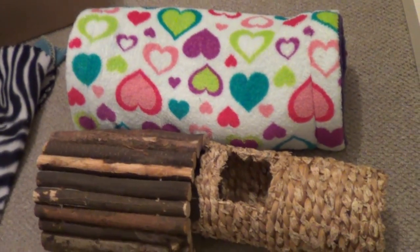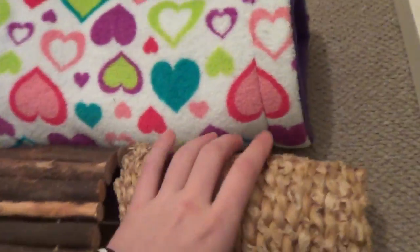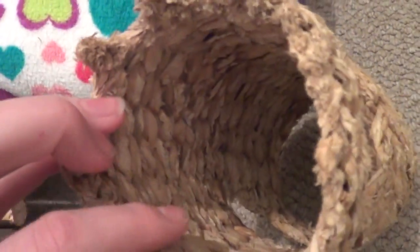I would also recommend some tunnels for your guinea pigs to play in. Here's a few examples. This is a hyacinth tunnel, which is actually too small for my guinea pigs to get through now, but they still like having a nibble on it, and it does help keep their teeth down. So I would recommend something like that. The only problem is if your guinea pigs poo and wee on the inside, then you can't clean it. But Gizmo and Jafar have been pretty good with that.